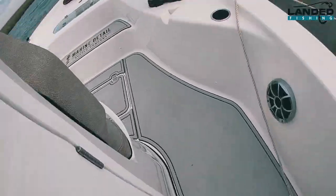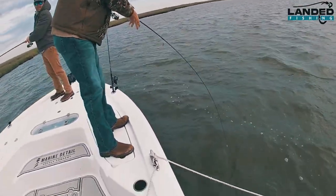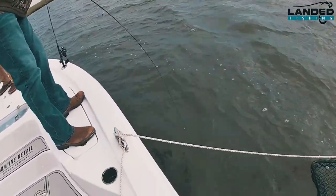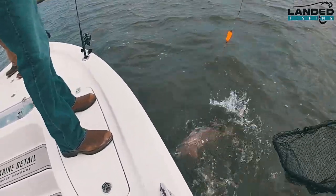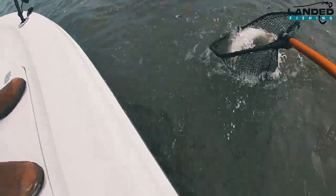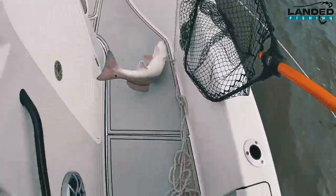When they get to the boat, they've been going right up underneath it. Yeah, just keep coming up on that side. I'm gonna net them as soon as they just go straight up. Don't reel anymore. I'm gonna let a little bit of line out. Let them pull a little bit. That's a pig right there.